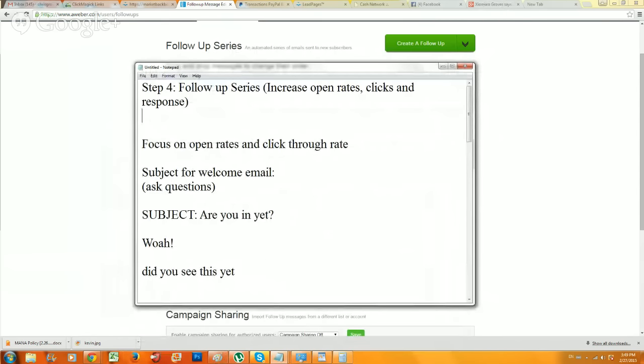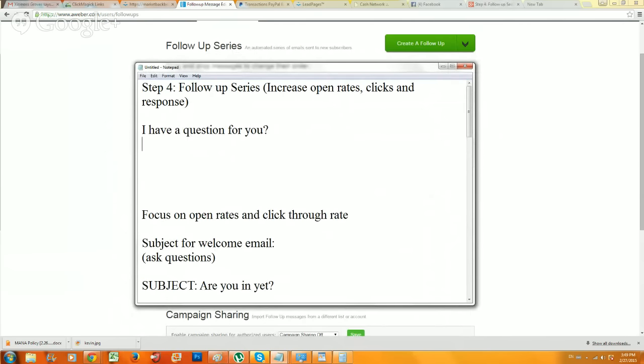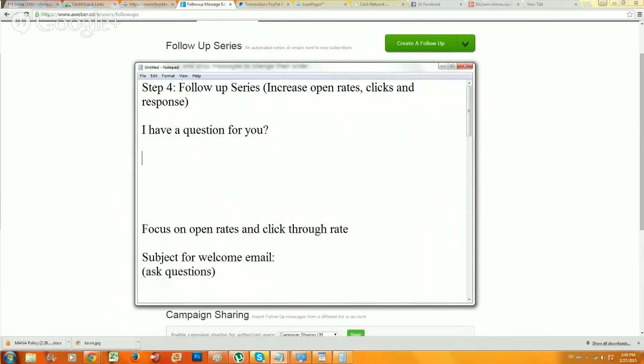In fact, one thing that you can try for your first or second email is, "I have a question for you." So make that your subject line, and then actually ask the user a question, but keep it really simple, because I noticed the longer the emails, the less replies you'll get. A lot of people don't have time to go through long emails, so you really want to capture the interest right away.